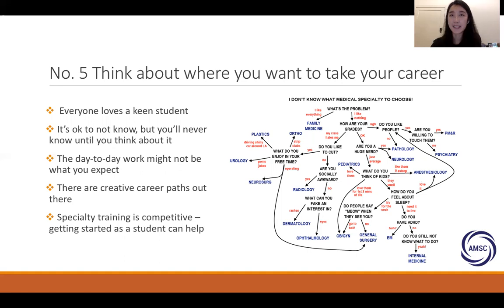I was scared of committing myself to a specialty, but I think it's perfectly fine, as a student, especially when you have the time to explore different careers, and get started on some of the research and the studying around that specialty, because specialty training is quite competitive. And when you're a student, you have the time, even though it might not feel like it, but you really do have a lot more time than when you start working, because your job is just to study.